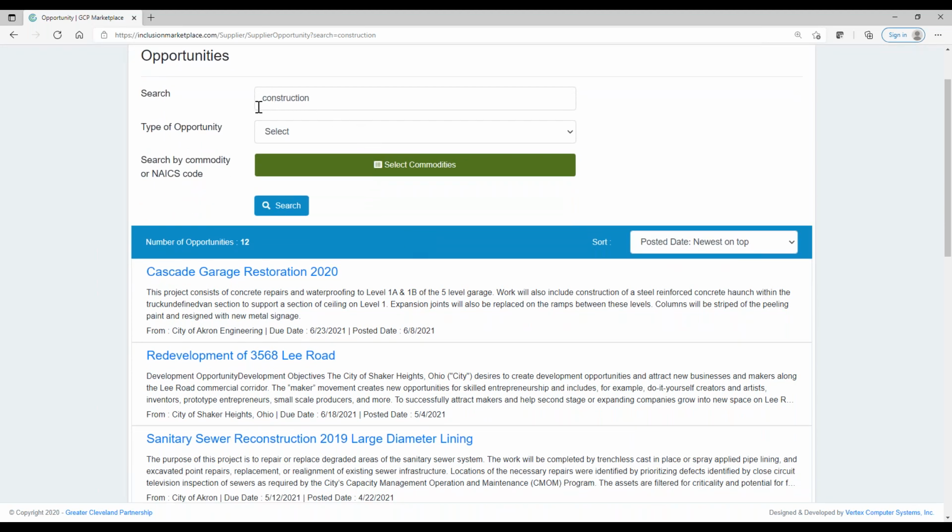Now, in this case, typing the word construction, a few opportunities populated on the screen. And let's just go here to the first one.